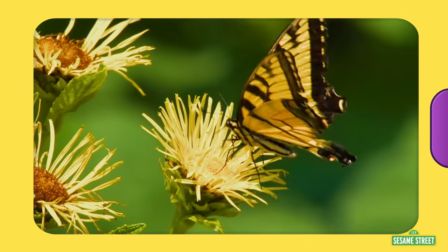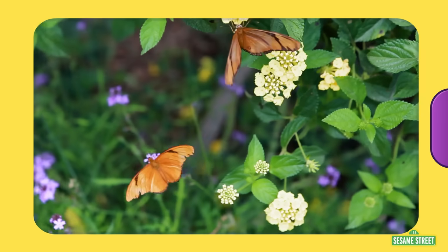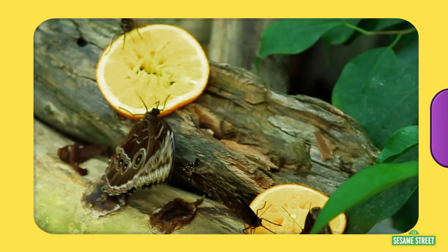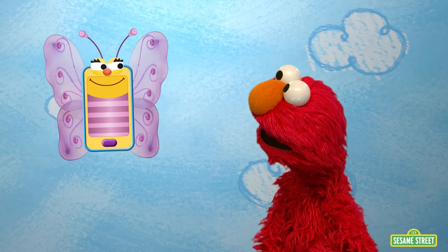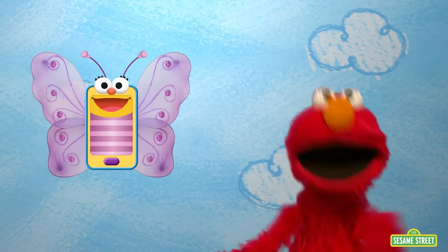Butterflies are insects with 6 legs, 2 antennae, and 2 pairs of wings. For food, butterflies drink nectar from flowers and juice from some fruits. Boy, that was cool, Smarty! Well, I butterfly. Get it? Butterfly. Right. Butterfly.